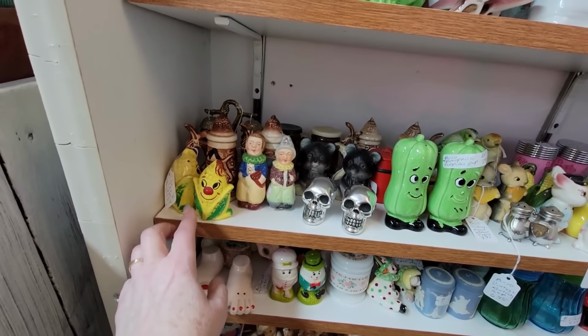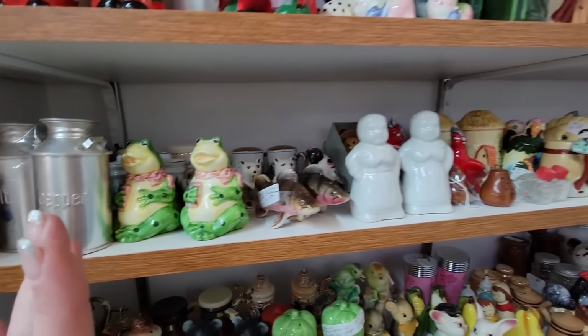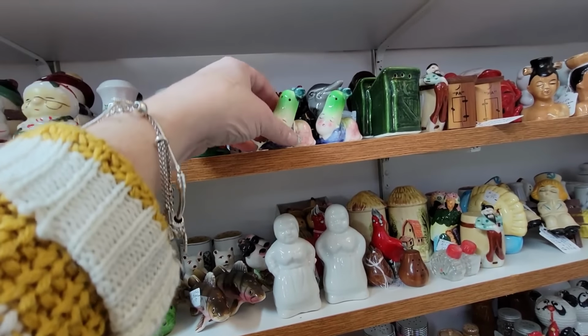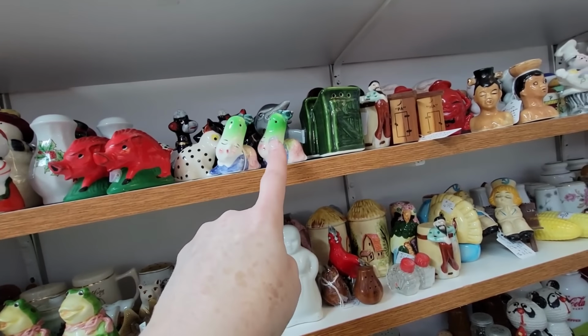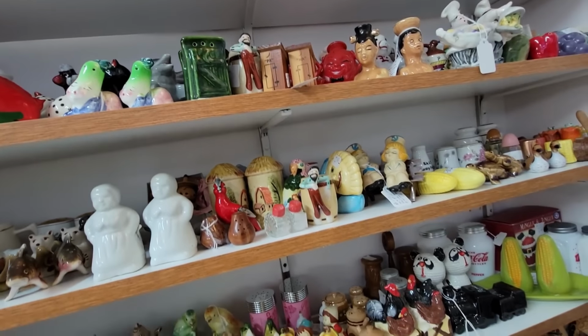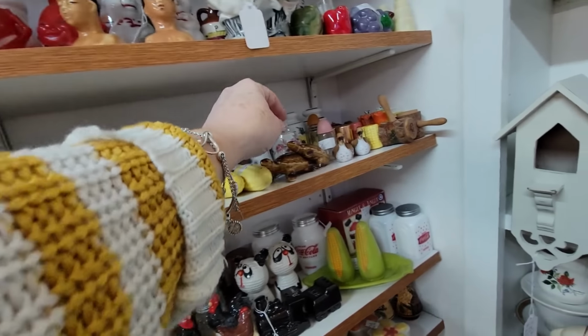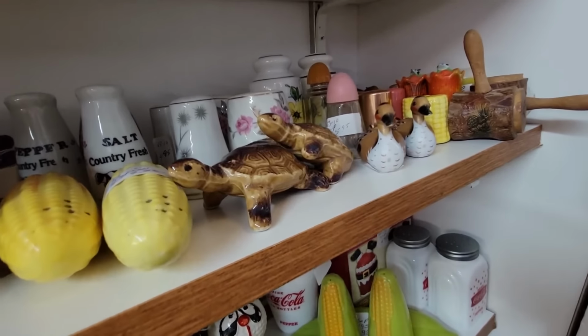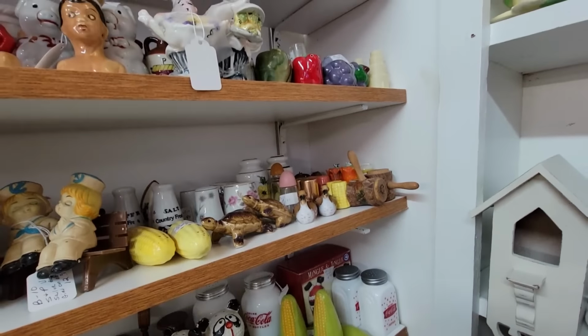So the little corns are $12. I have those little guys. I have so many salt and pepper shakers, oh my gosh, look at them. See, these are $20. You're going to have a hard time finding anything anthropomorphic for under $20 sometimes, because, you know, it's charming. Well, those turtles are having a good time there. They are. Let's see what else.